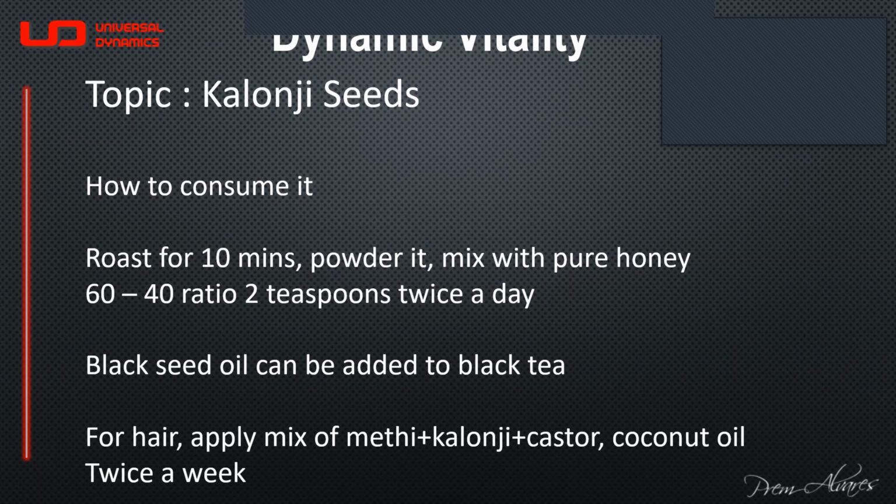You can also have black seed oil. It can be added to black tea, or even green tea. You can just add 1 or 2 drops to it and have it like an aperitif.